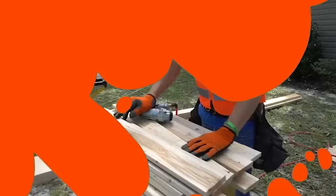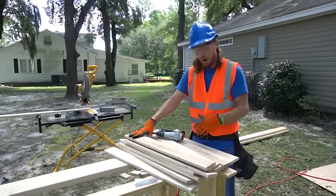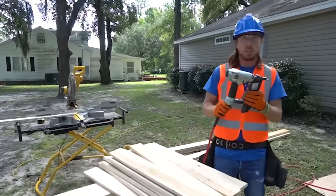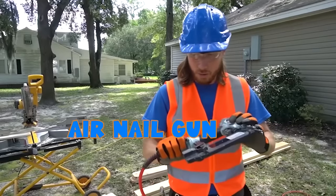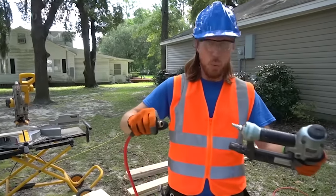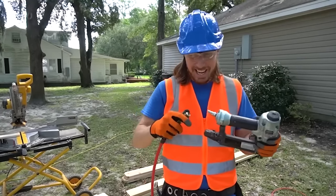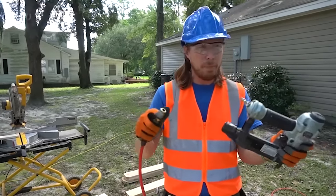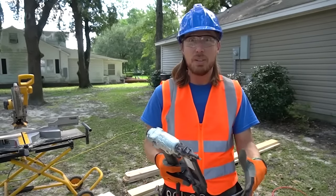So awesome. Now we've got all of our boards cut. Now we've got to put them on the front of the frame, okay? All right, so what are we gonna use? This awesome tool right here. This is called an air nail gun, all right? So what it is we put nails in here, and this awesome red hose is connected to what we call a compressor. And it's loads and loads of air pressure that shoots right into that gun there and shoots the nail out really, really fast.